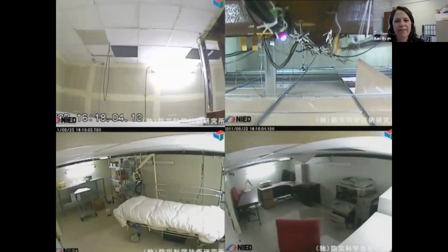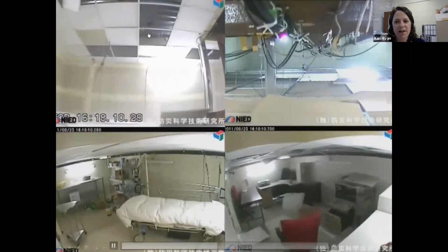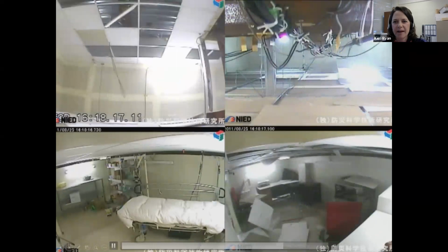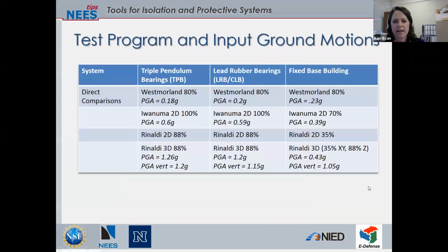This was about the level at which we started to see serious consequences of the vertical. Ceiling tiles were falling. The pipes were rotating and loosening up, and there was more significant disruption of the contents.